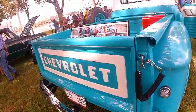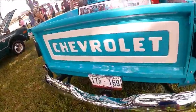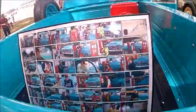And we have the tailgate, which definitely announces it's a Chevrolet. This is a beautiful truck. This also has the backup lamps too.